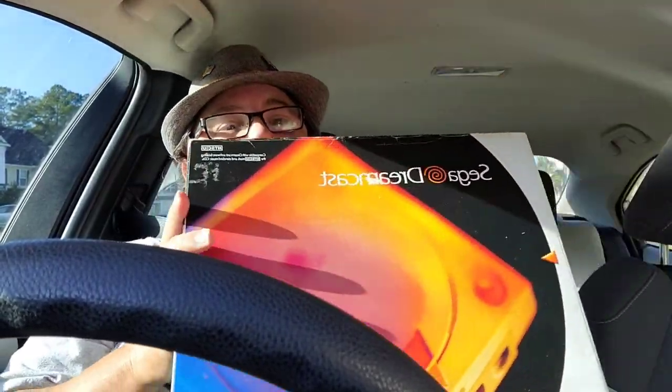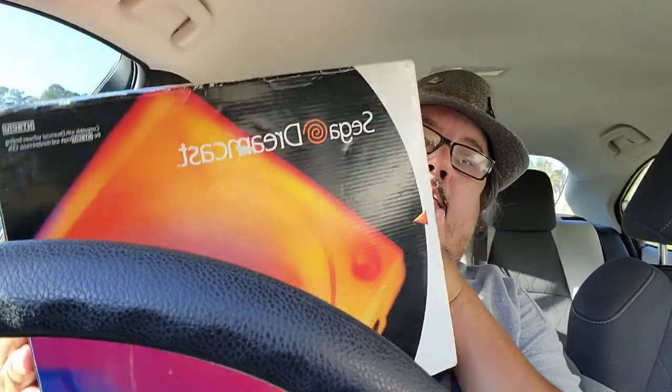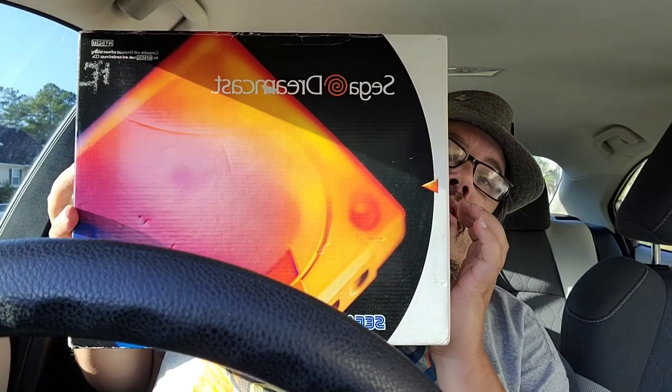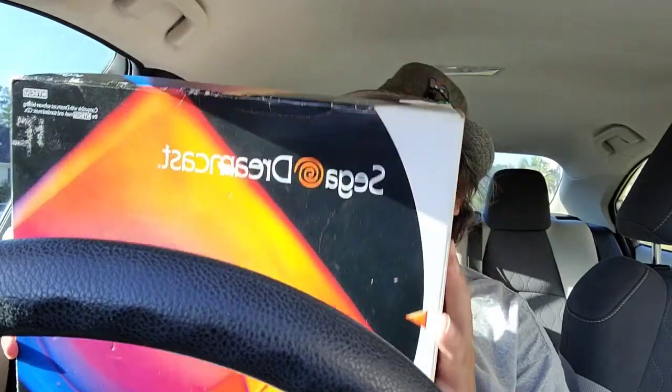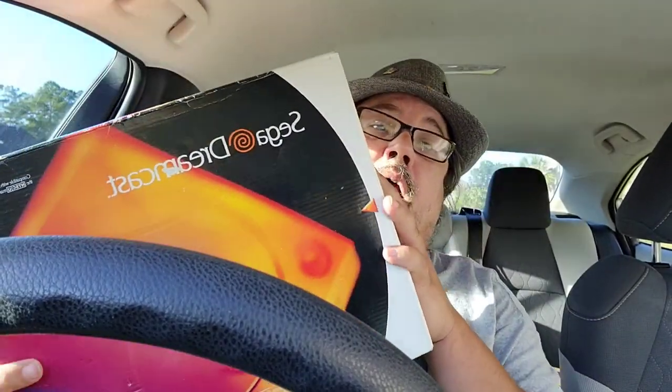The first thing first, I got a complete Dreamcast system. I don't know if it works, I'm gonna have to test it, but there's 2 controllers, a system, and 2 memory cards in here. Plus, I don't know if the manuals are in here or not, but it looks like it was pretty well complete. I got this for $20. I mean, can't beat that price.